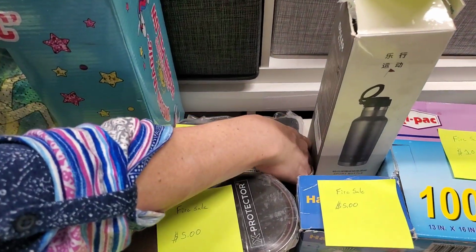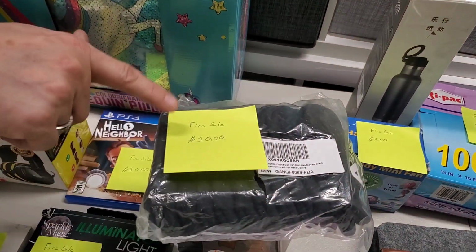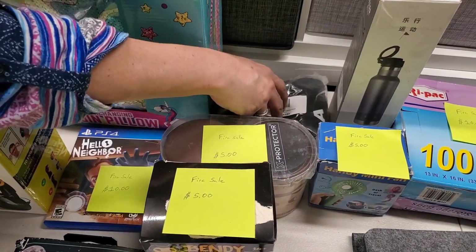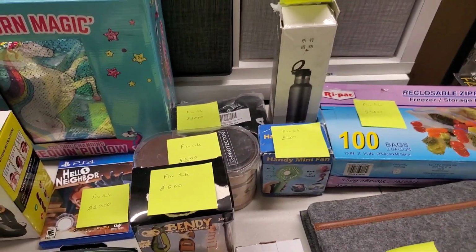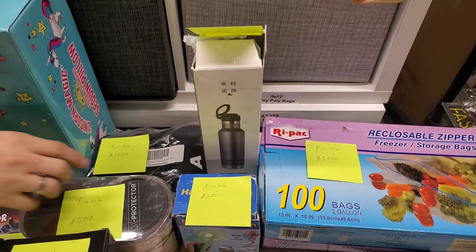Then we've got, what is this? Those are golf. Oh, these are golf head covers for $10. There's a pack of 10 of them in there. Those are really expensive. I saw all kinds of them that are just like, wow. I can't believe people spend that much on a head cover, but hey, it's golf. Yes. Golf is an expensive sport.